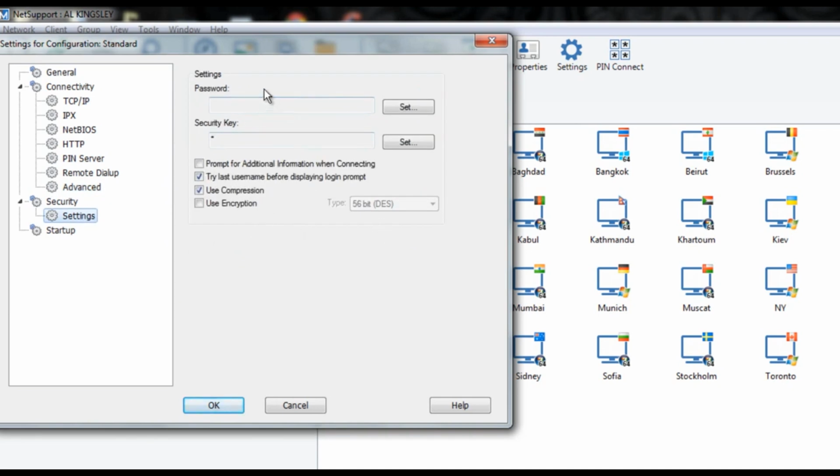Will we set a password on our control before it can be used? I'll be operating a security key with our deployment. The security key ensures that only our version of the NetSport Manager software will connect to the same matching version of all our users by means of them all carrying a unique security key. This prevents other staff downloading an eval copy and having any connectivity.